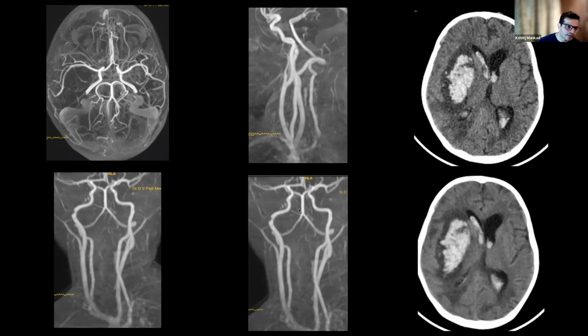And MR angiogram, first of all, is the wrong test for vasculitis screening. But if you start looking closely, look at the distal MCA on the right side. It's got caliber changes happening now, but this is a flow-related phenomenon that you're seeing, so we can't be very clear and judgmental on this. I think it's just the wrong test, and it's a good example to show that.